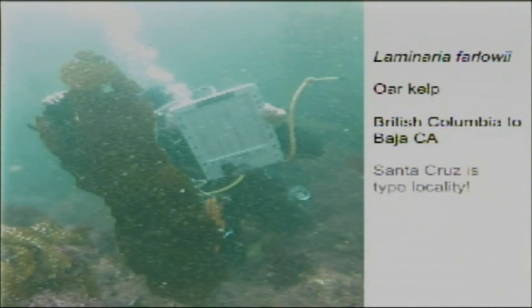This is one species. The type locality is in Santa Cruz. This is a beach towel-sized alga, Laminaria, that I always told people, you're never going to see this up here. It just doesn't occur up here. And sure enough, in this last year, we've been seeing it right off of Lover's Point.